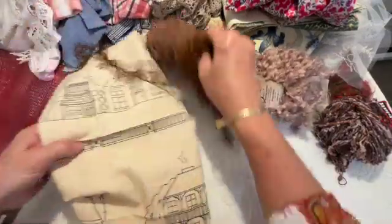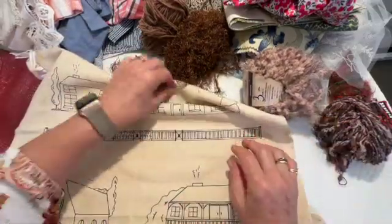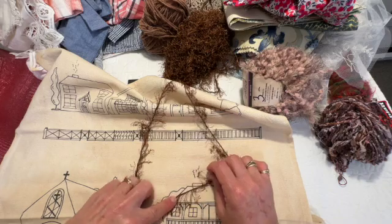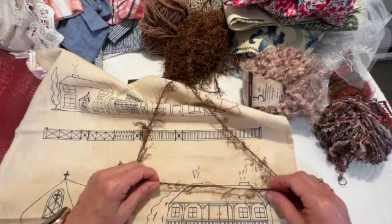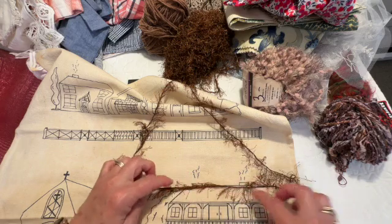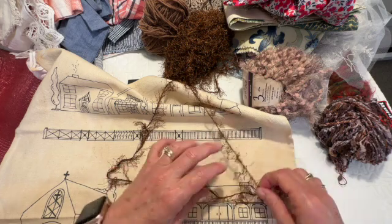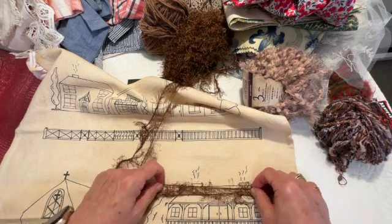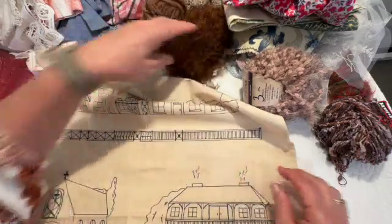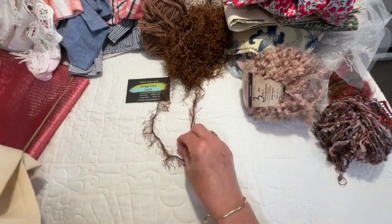Let me see. You could just go across there and have that coming down, and then just couch that down along there to hold it down, and I reckon that would look nice on the roof, bit of character. So that's my plans for all those.